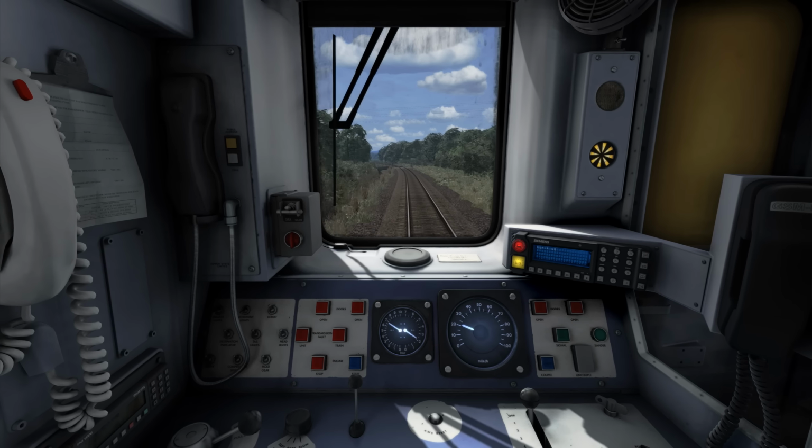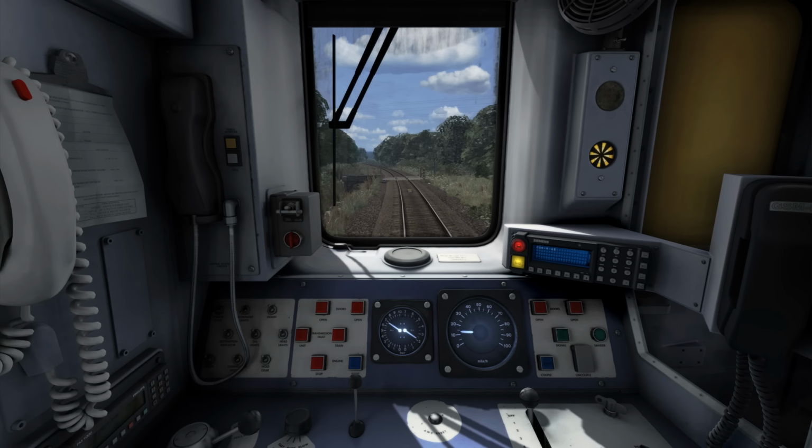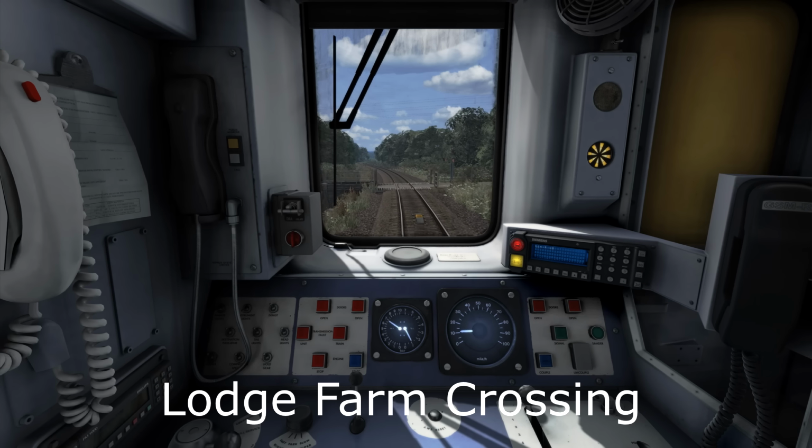So now I'm just going to make a step 2 brake application to ensure that we're down to 10 before we cross the crossing. And then as soon as we've crossed, the speed limit then immediately goes back up to 25 miles per hour.